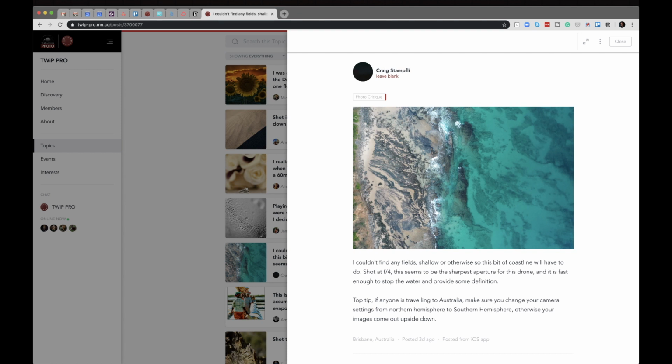This one's from Craig Stampley. He says, I couldn't find any fields, shallow or otherwise, so this bit of coastline will have to do. Shot at f4, seems to be the sharpest aperture for this drone, and it is fast enough to stop the water and provide some definition. Top tip, if anyone's traveling to New Jersey, make sure you change your camera settings from northern hemisphere to southern hemisphere. Otherwise, your images come out upside down.